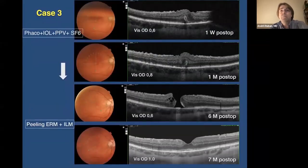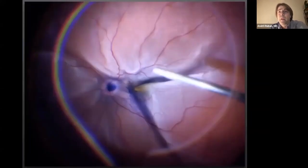And the third case is macula-off retinal detachment, no ILM peeling, 1 week post-op, BCVA 0.6. At 1 month post-op, 0.8. But at 6 months post-op, patient had full thickness macular hole. Then repeated vitrectomy with ILM peeling. After that, macular hole was closed with, fortunately, perfect vision recovery.